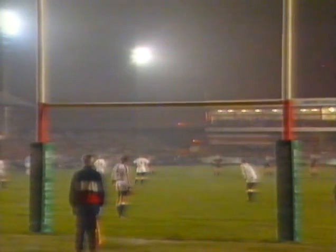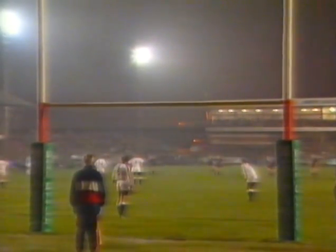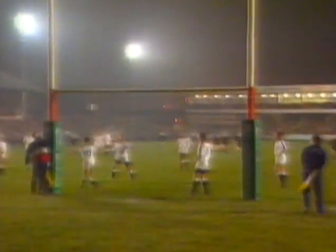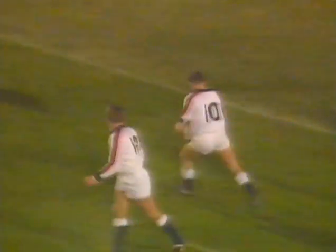Shane Howarth's goal kicking on this tour has been outstanding. 56 points in the 4 games that he's played so far. And this looks like a pretty accurate kick too. Just coming down short though. Didn't quite get the distance.